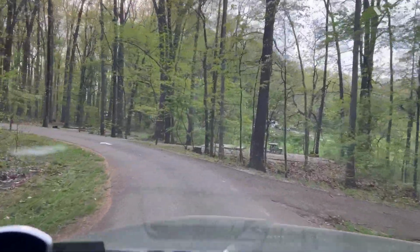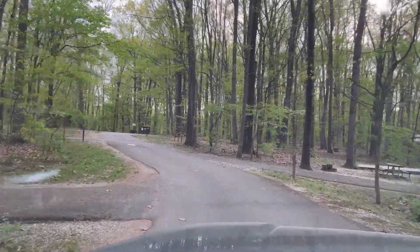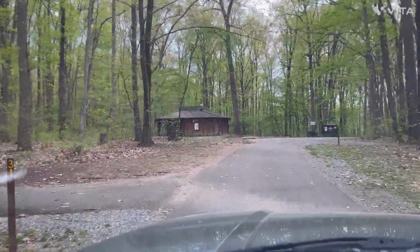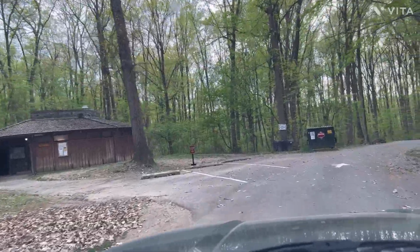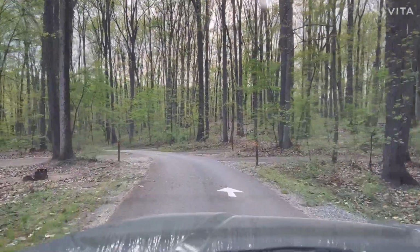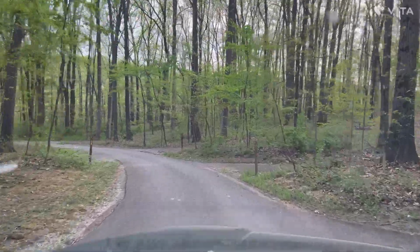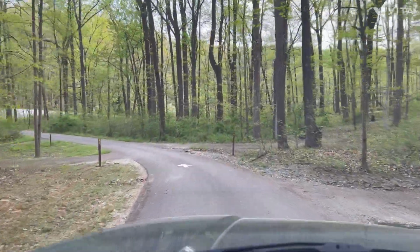As I'm driving through A, I will tell you something about the restroom, especially over on D loop. It's actually one of the nicer restrooms that I've ever had in a state park. I really was impressed with how they've done that. So we're up to 33, 34, and as you can see, they're just smaller sites, but it's non-electric.